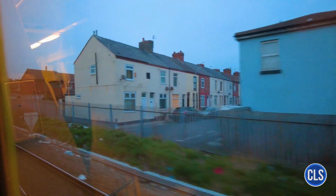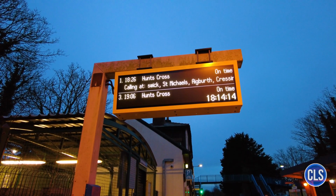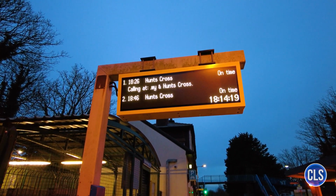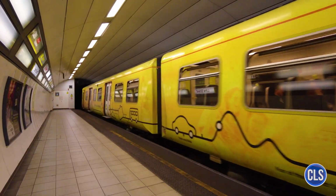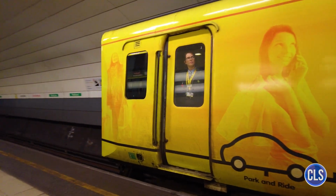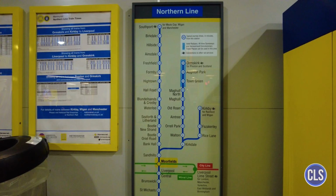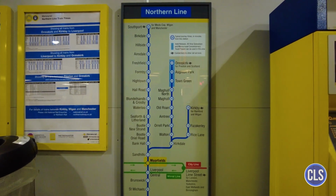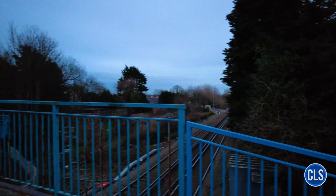Merseyrail is also committed to long-term sustainability, with initiatives to make its operations more environmentally friendly and reduce its carbon footprint. This includes the implementation of energy-efficient technologies and the adoption of more sustainable operational practices. On the infrastructure front, ongoing improvements are being made to stations and tracks to ensure the system can meet the anticipated increase in demand. In addition to physical expansions, Merseyrail plans to invest in digital innovation, offering new passenger features such as real-time tracking and enhanced user experience through mobile apps.